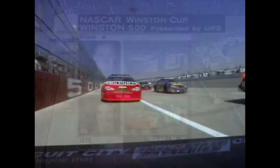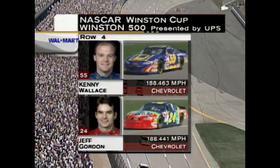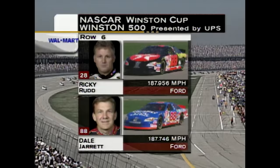All right, our next row, Kenny Wallace on the inside, looking for his first Winston Cup win in the Square D Chevrolet. And beside him, Jeff Gordon will go to the back of the pack after a problem having to go to a backup car yesterday. How about the oldest driver in the field, Dave Marcus, 59 years of age, brings the Realtree Chevy inside of row five. And beside him, the first of five Rookie of the Year candidates is Steve Park.